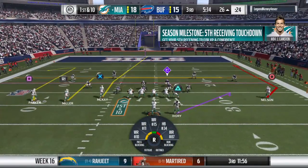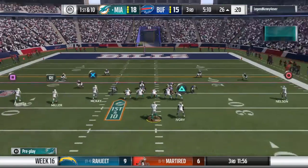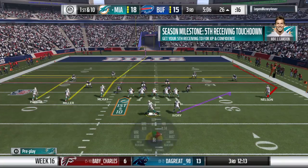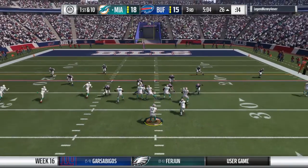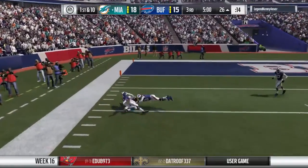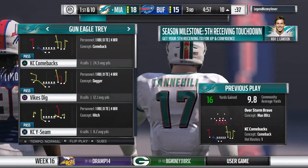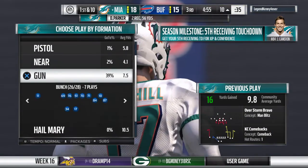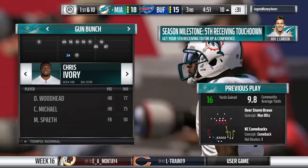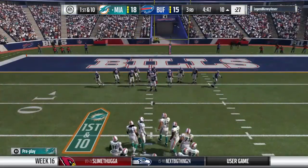3 receivers to the left, 1 to the right. Tannehill on first down. It's complete to Parker left side. And he takes it down to the 10-yard line. That one goes for 16 yards. It sets him up 1st and goal. First down and 10 now for the offensive group.